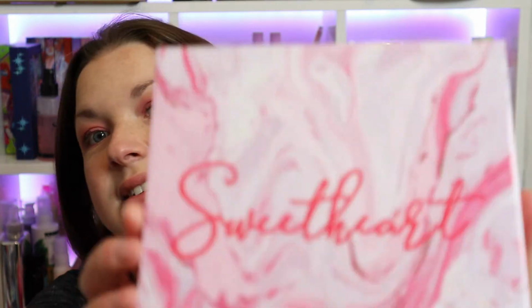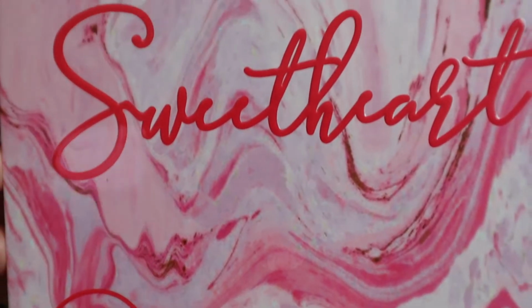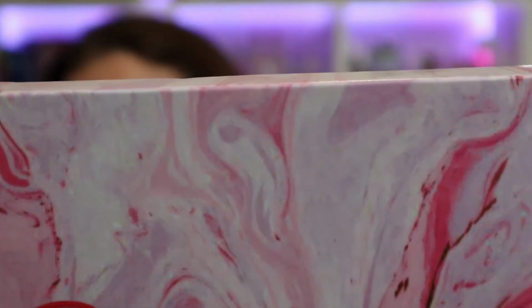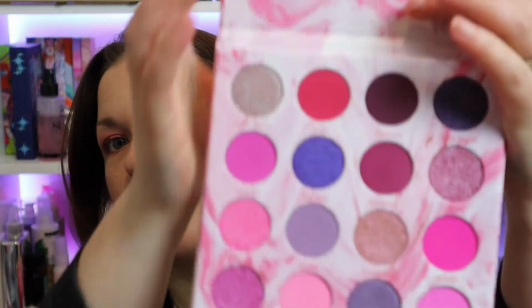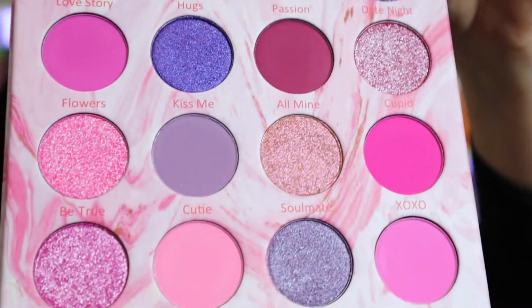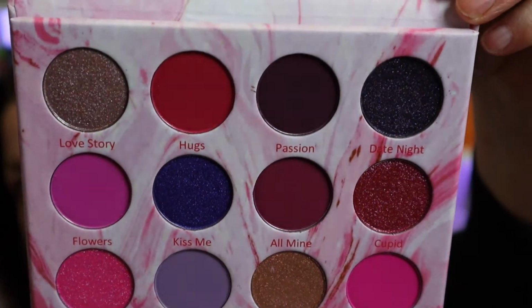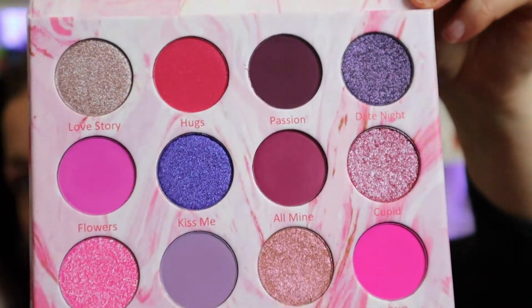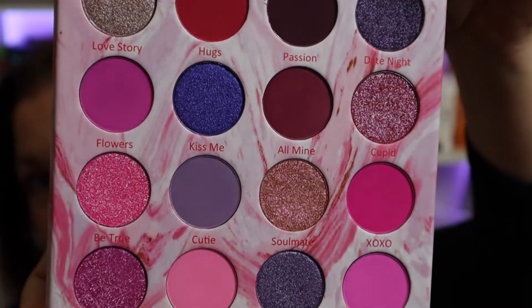And last but not least, we've got an eyeshadow palette. So this is from Lorraine Cosmetics, and this is the Sweetheart palette, and this is what it looks like. So that's very pink and purple. It's definitely something that I can see myself wanting to wear.